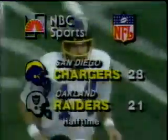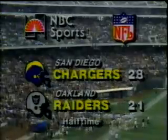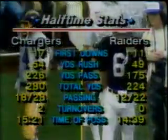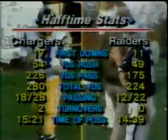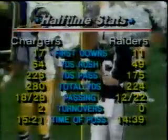And that is the end of the first half here at Oakland Alameda County Coliseum. The score: San Diego 28, Oakland 21. One key is 2 turnovers to 0 for the Chargers, but the big key is the return of James Brooks, because he has been the main man as far as the San Diego Chargers are concerned, because he's given them field position. 2 touchdowns. He put them in position for 2 touchdowns.